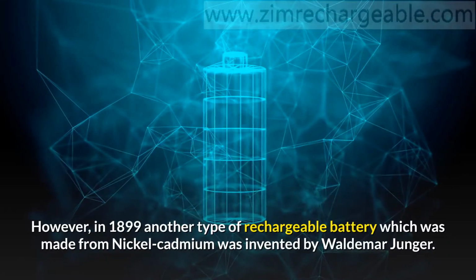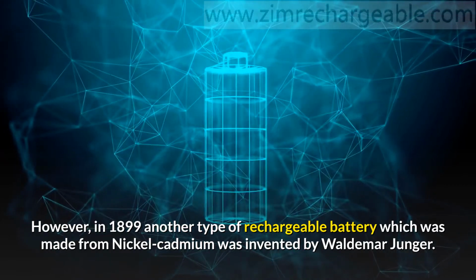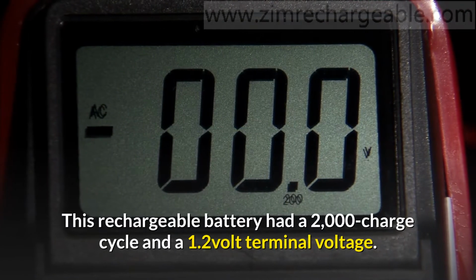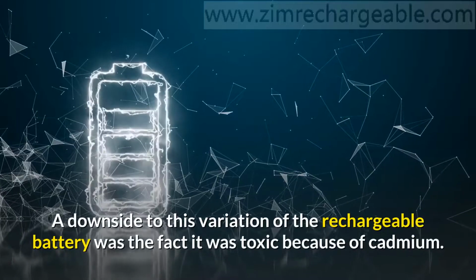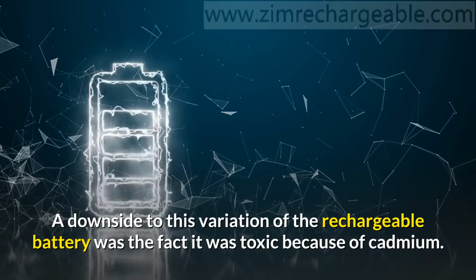However, in 1899, another type of rechargeable battery, made from nickel-cadmium, was invented by Waldemar Jungner. This rechargeable battery had a 2000 charge cycle and a 1.2 volt terminal voltage. A downside to this variation of the rechargeable battery was the fact it was toxic because of cadmium.